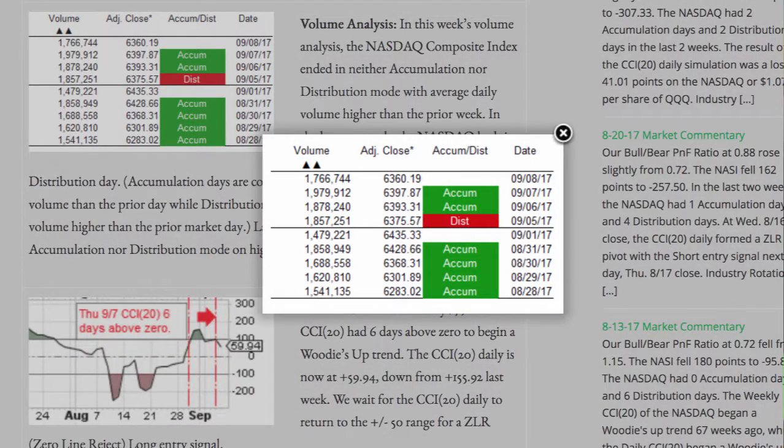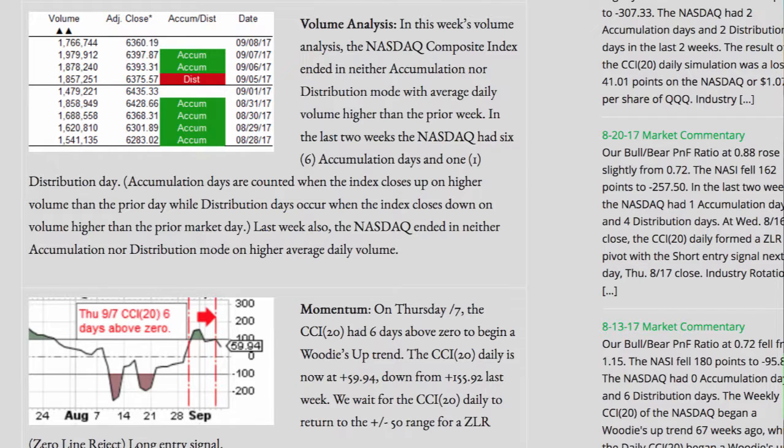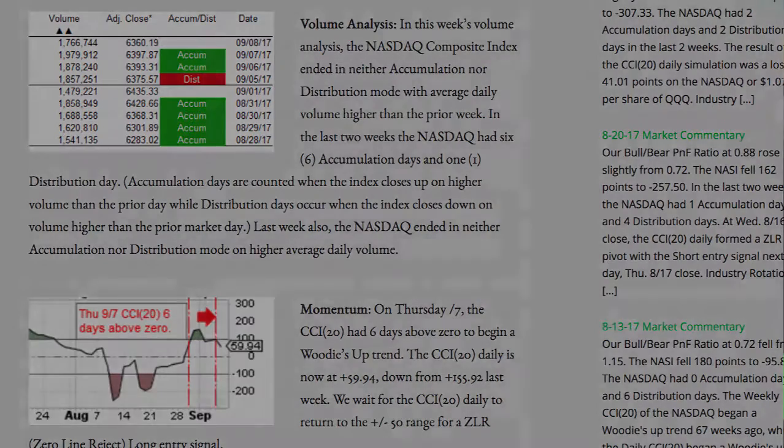Volume analysis. In this week's volume analysis, the Nasdaq Composite Index ended in neither accumulation nor distribution mode, with average daily volume higher than the prior week. In the last 2 weeks, the Nasdaq had 6 accumulation days and 1 distribution day. Accumulation days are counted when the index closes up on higher volume than the prior market day, while distribution days occur when the index closes down on volume higher than the prior market day. Last week also, the Nasdaq ended in neither accumulation nor distribution mode on higher average daily volume.